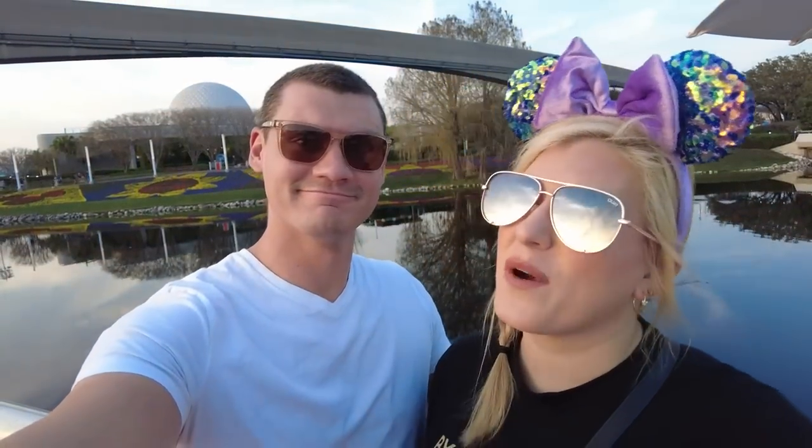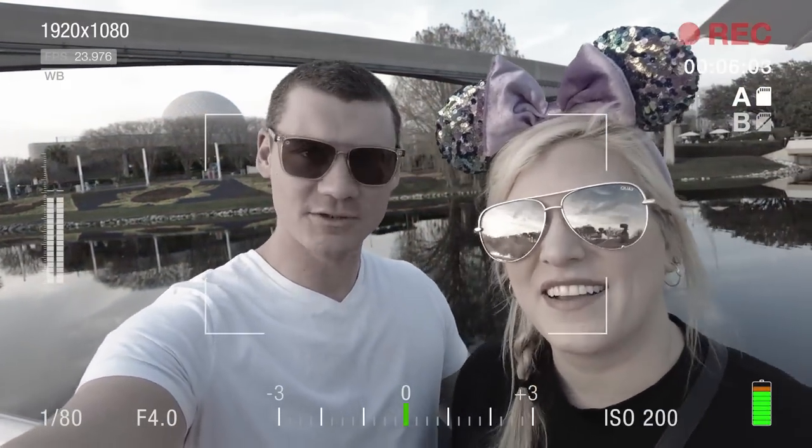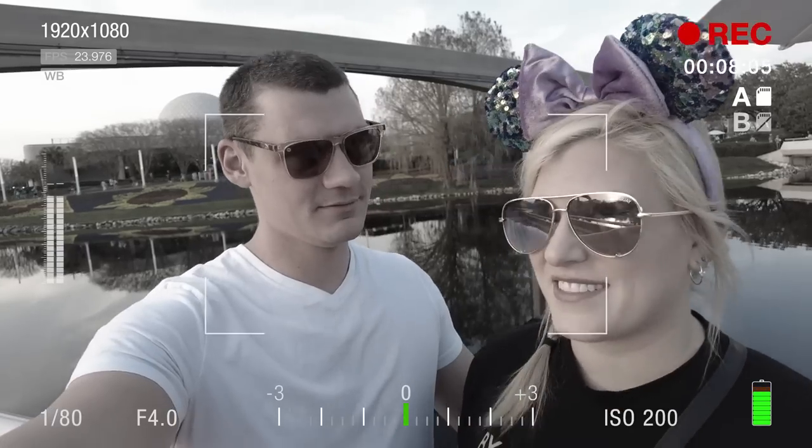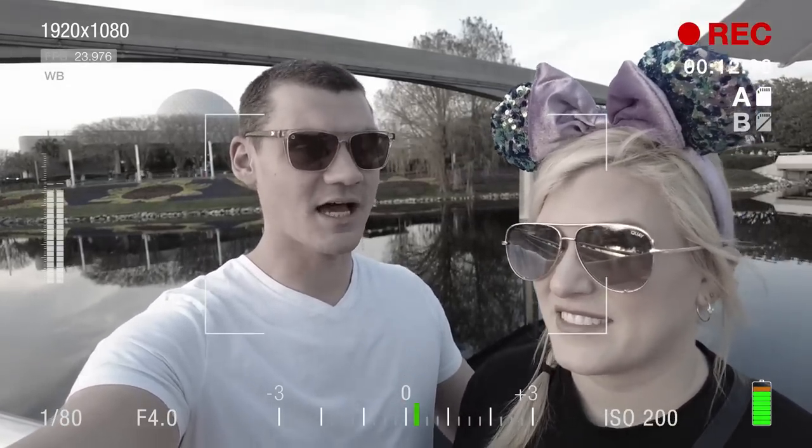And just like magic, we're at Epcot now. We are. Magic. Magical times. Through the magic of airplanes. Airplanes are magic. How do they stay up? I don't know. Science. Anyway, we're going to put 3 hours on the clock starting now and see how many lightning lanes we can get here today.